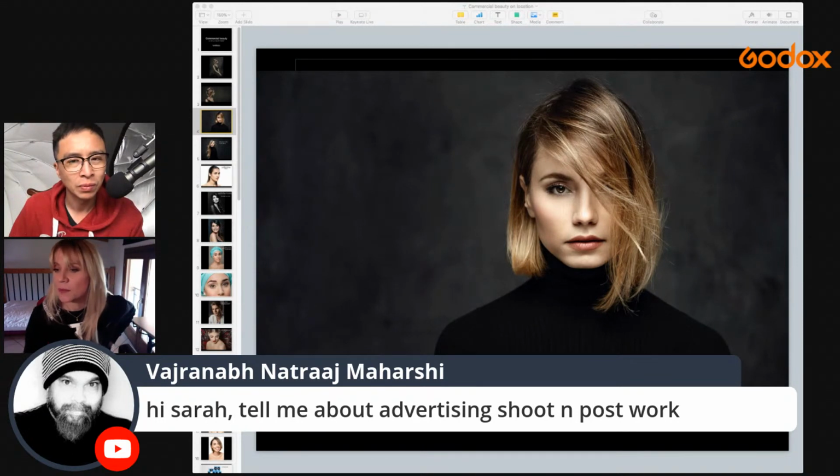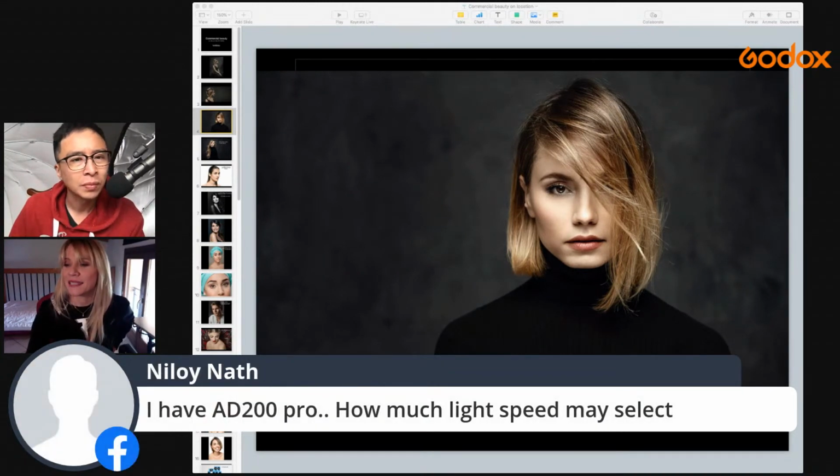Somebody has said, I have the AD300Pro. How much light speed may select? Okay, that depends entirely on your camera settings and the effect that you want to have. Are you going to be just using a little tiny pop of light to blend with the ambient light? Do you want to knock out all of the ambient light and just use solely the light from the flash? So you can't say that with this light there's one setting. Sorry about that. You need to experiment and learn.